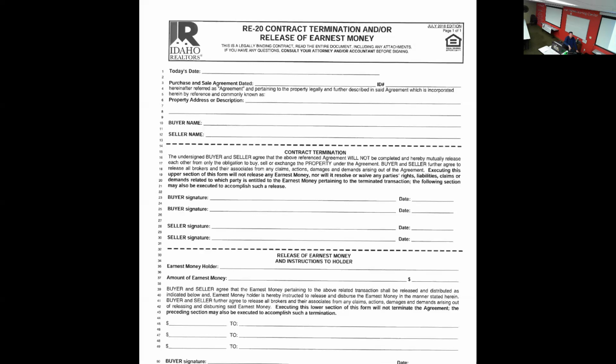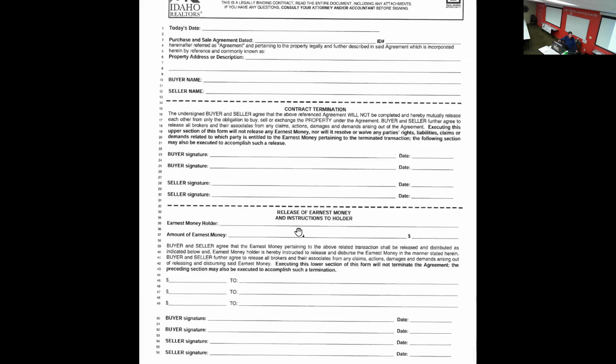They can relist it, or whatever else they want to do to come back active on the market, but they may not have agreed about what happened with earnest money. Or they could release the earnest money, and I still think the person should be involved in the transaction. It's been like that. So you can sign both for one or the other.